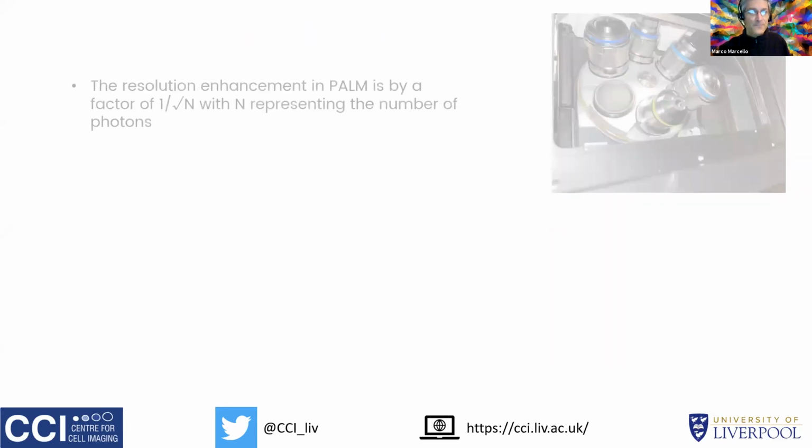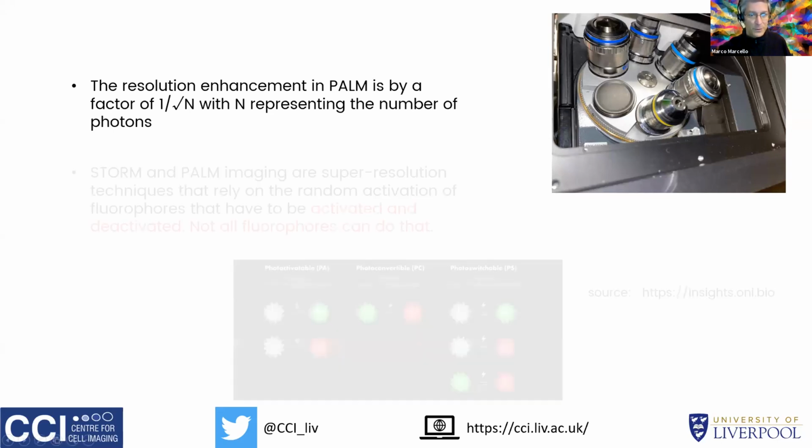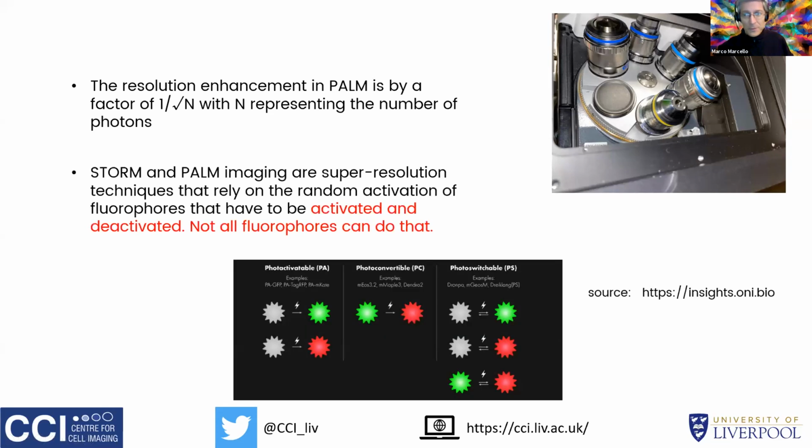So that's what I learned during this training, basically. And so the question is what makes PALM and STORM different with respect to what we know in standard confocal and wide-field microscopy. Those of you using the facility will remember that whenever we do the induction of the CCI staff, we make a point that the best resolution of the picture depends on the numerical aperture and not the magnification of the objective. Now, the numerical aperture of the objective is still important, but another very important parameter, which is not important in standard confocal microscopy, is the number of photons. The resolution, so the distance you can see between two points, becomes smaller, so the resolution becomes higher, the more photons you have. The mathematical relation is one over the square root of the number of photons.